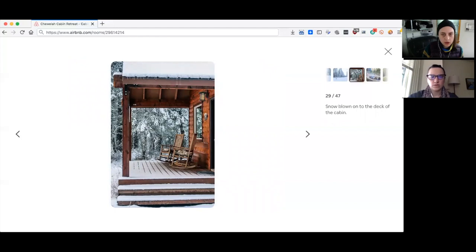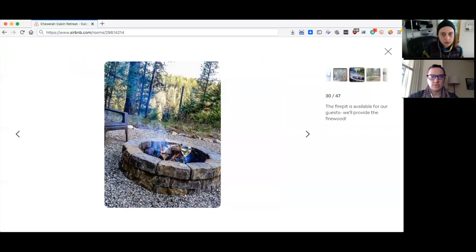This is a cute photo. Yeah, like pick two of them. Now we're 30 photos in and you're telling us there's a fire pit. Yeah, I would put that way before. Yeah, like for the people. Can we use it in the winter? Right. So these are questions we have. They provide firewood. That's awesome.